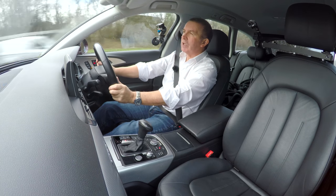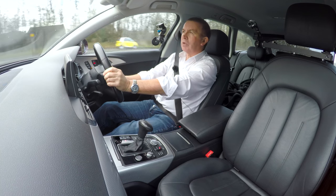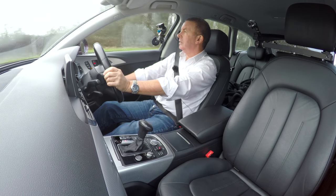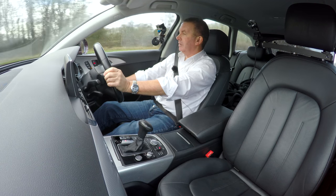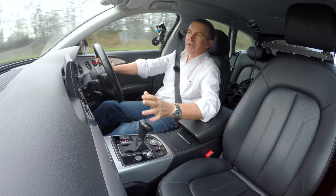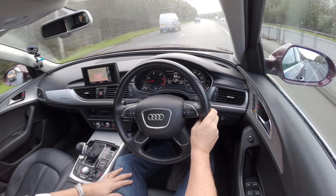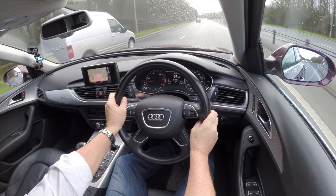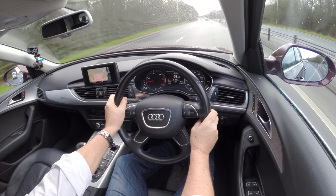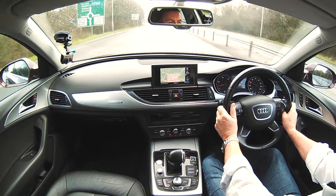Silky smooth gear change there. Auto gearboxes are so good these days. Plus when I'm driving an auto, I don't get a load of comments about leaving my hand on the gear stick or coasting. You can only blame the car. We've got a reversing camera as well. Very quiet.